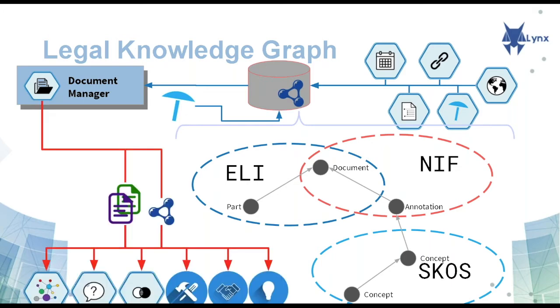Yeah, so as mentioned earlier, this legal knowledge graph is served by the document manager to power the different services and use case pilots in Lynx. And this use of statements and documents for services is kept synchronized by this document manager. And I will go a little bit later into detail about this. Yes, so this would be all from the legal knowledge graph point of view.